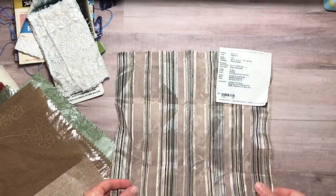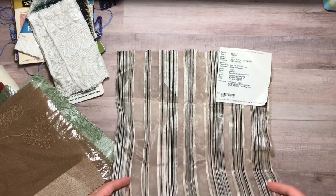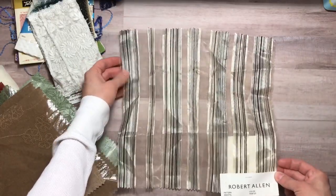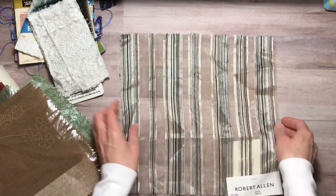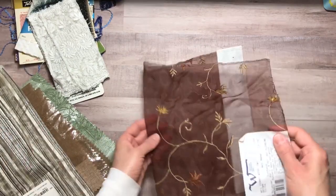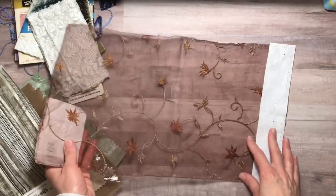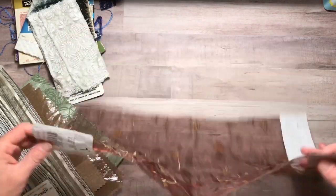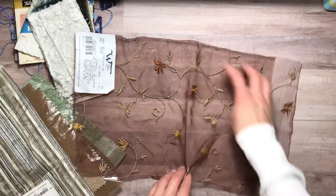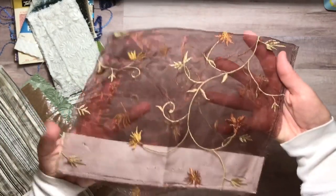This is from Turkey. Robert Allen. Very nice. I love it. I'm more of a geometrical type of person, although I do love the floral. Here's this again. So I got this same design in 3 different colors. Love it.